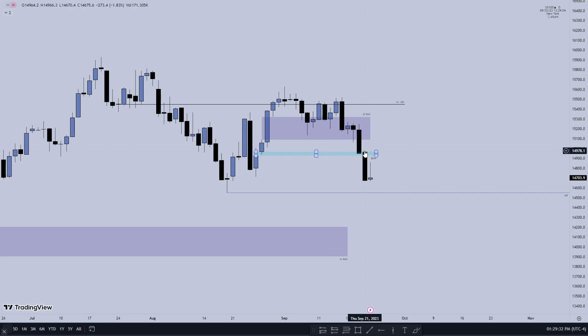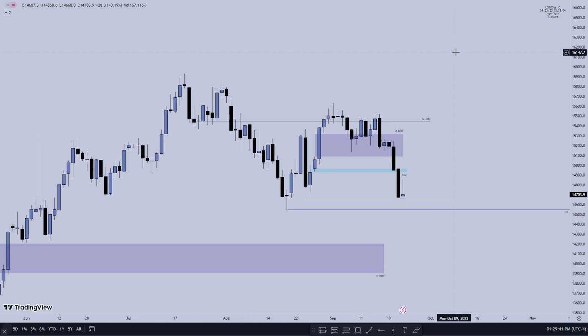And we come up, filled the gap, and then closed lower. We took out this sell side, but we have not reached the sell side that we were wanting to see, and that's okay. We may be coming into this next week.